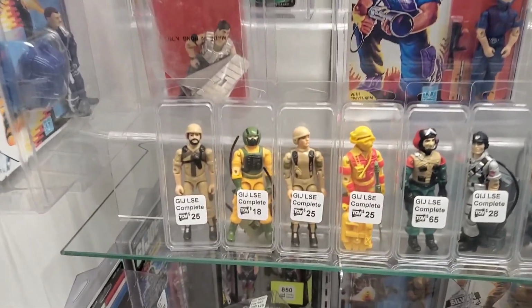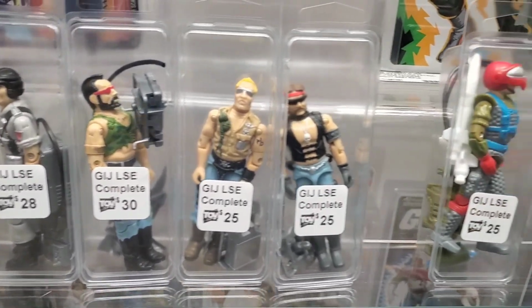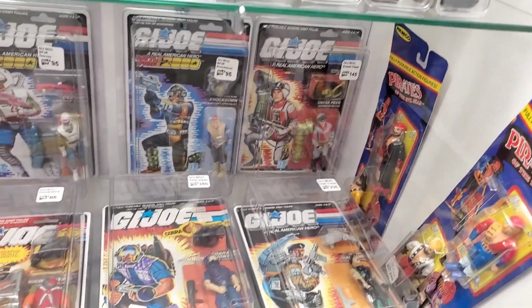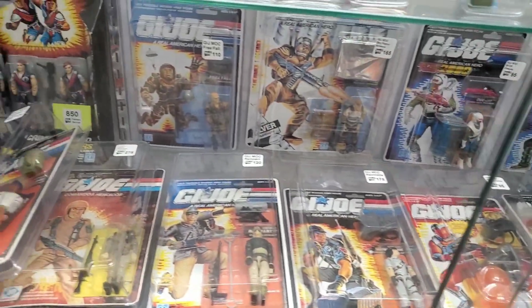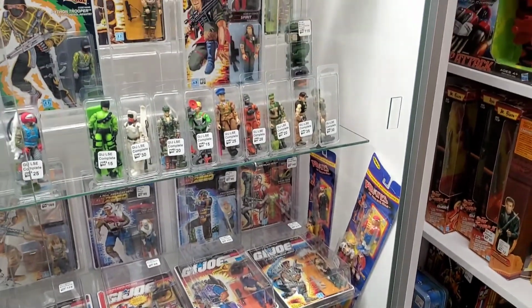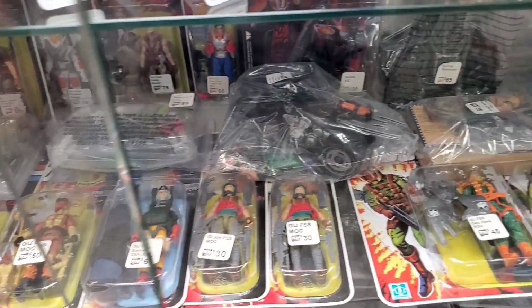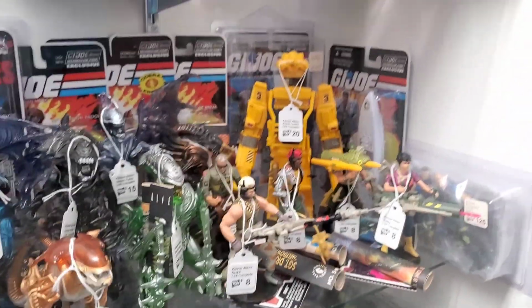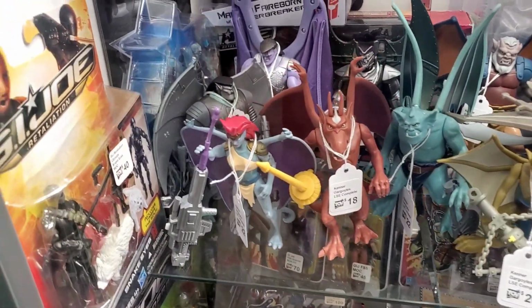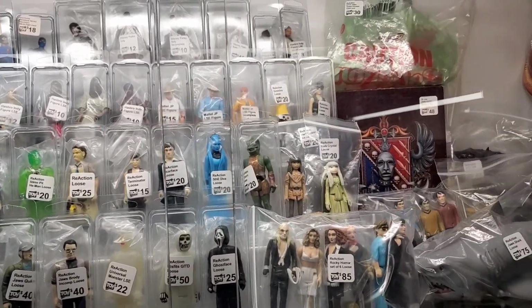Card. It's more loose down here. Dreadnoughts. Snowjob. And some more on-card vintage. And even more. Now these are the more modern figures, like the 25th anniversary looks like. A bunch of random stuff mixed in there. There's some more loose figures.